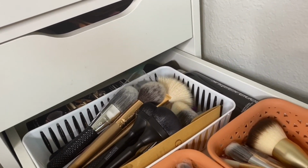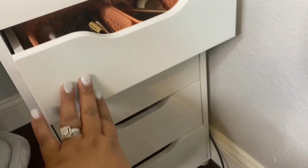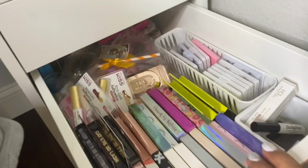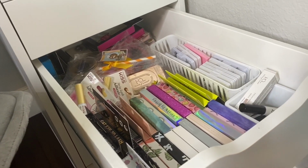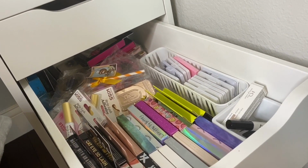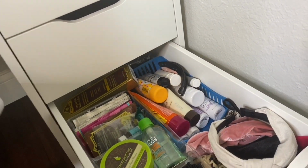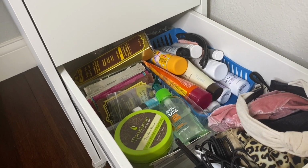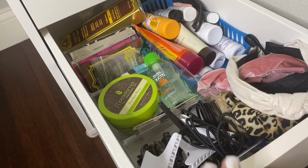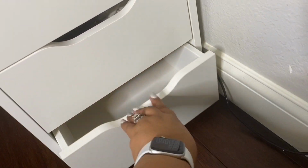This is the drawer with all of my brushes. A lot of those are brand new too. I do have some packages that have not been opened as well. And this is my favorite drawer. This is my eyelash drawer. I do have an obsession with eyelashes. And this is hair products. I don't have a lot here in the vanity. The remainder of it is in the bathroom. And then surprisingly, I have an empty drawer.